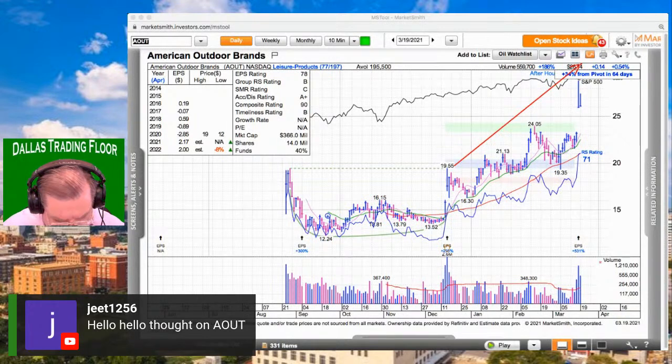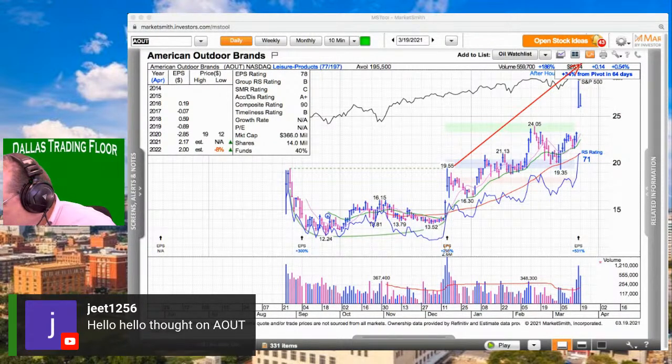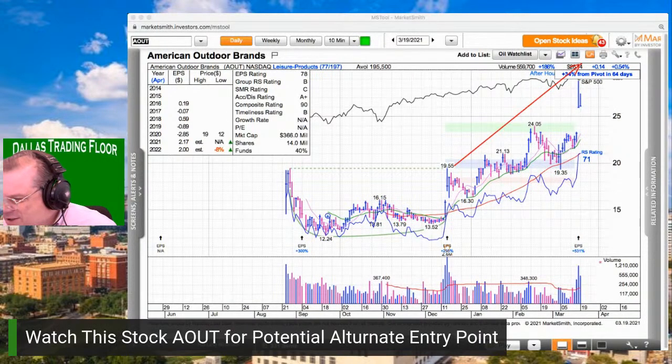This stock, AOUT, for a potential alternate entry point, and that's really the case here. It's a little extended right now, so you probably don't want to buy it right at this level. But this is a good stock, AOUT. So we want to watch list this and possibly get an alternate entry point.